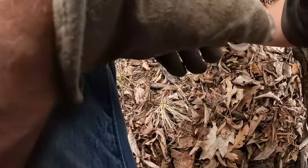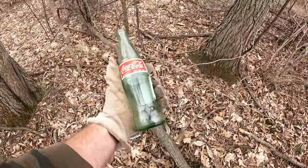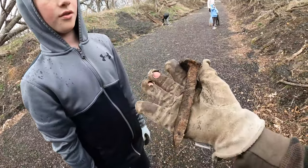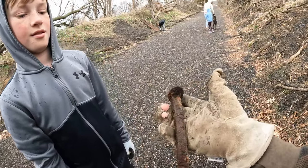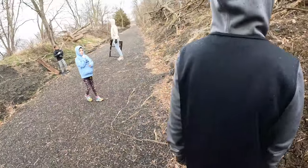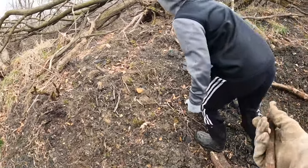Okay. All right, check it out. This is a new one, a pop bottle. You have holes in your gloves, Dad. Yeah, I know, they're pretty worn. That's a cool find. Oh, and it probably wasn't a tornado. It's probably the lightning storm. Yeah, you want to put this in my backpack? We'll put that in the backpack.